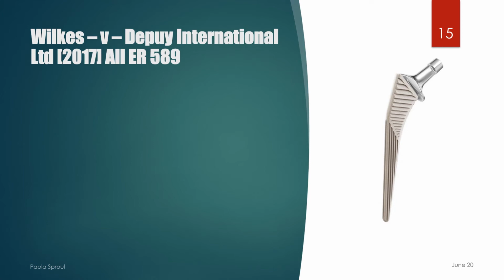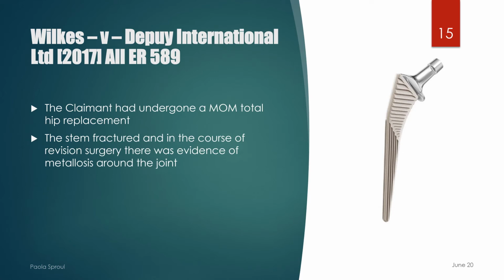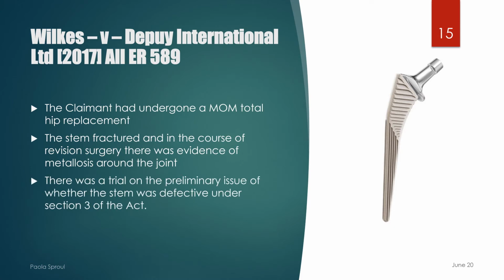In Wilkes versus Dupuy International Limited, the claimant had undergone a metal-metal total hip replacement using components manufactured by the defendants, which included a steel femoral shaft called a C-stem. The stem fractured, and in the course of revision surgery, there was evidence of metallosis around the joint. There was a trial on the preliminary issue of whether the stem was defective under Section 3 of the Act. Justice Hickinbottom considered it was not. He stated a number of propositions regarded as uncontroversial. Once again, these propositions were relied upon by Lord Tyre in his opinion.